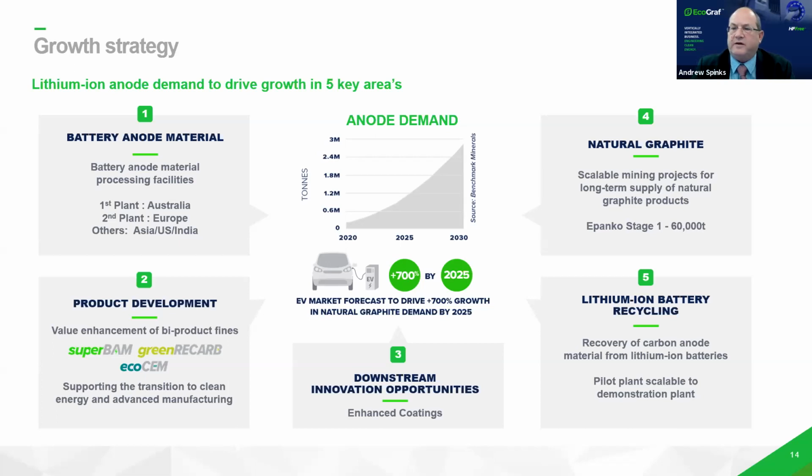There's an enormous endowment of graphite at our Panko project, and we can double, triple production as demand grows. And there's no point producing more than the market requires. This is a market that needs to be matched with exact demand, and that's how we've approached both the downstream and the natural flake graphite project. We've got our product development, value enhancement products, and we're also thinking about innovation.